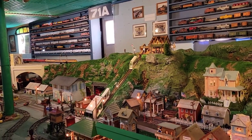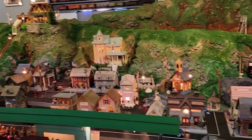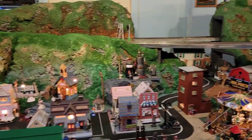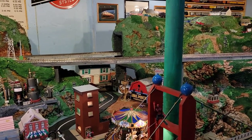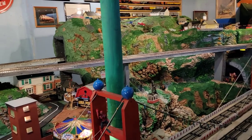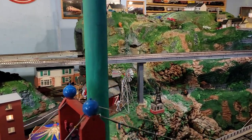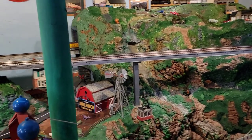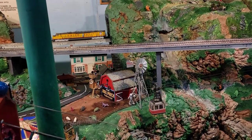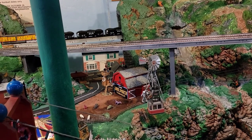You hit the button and then the train starts. Yeah, that is so cool. Oh, look at it. They have one of those gondolas like they do in Gatlinburg, Tennessee. Yeah. So neat.